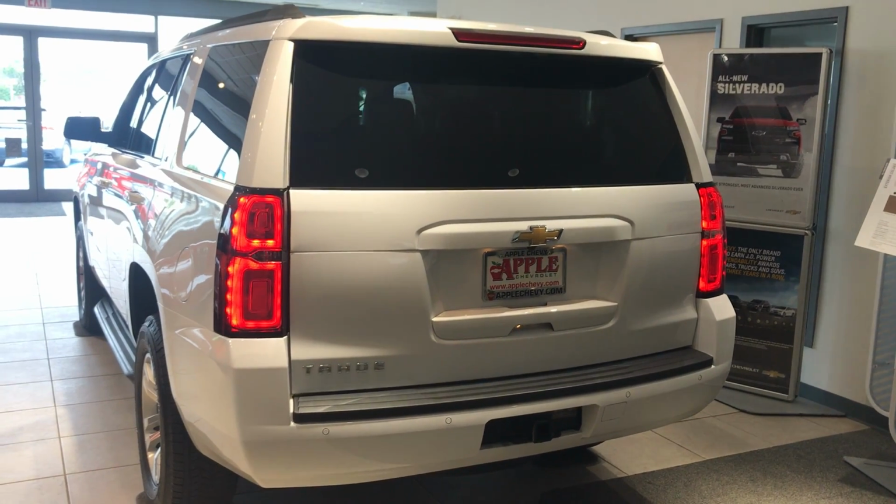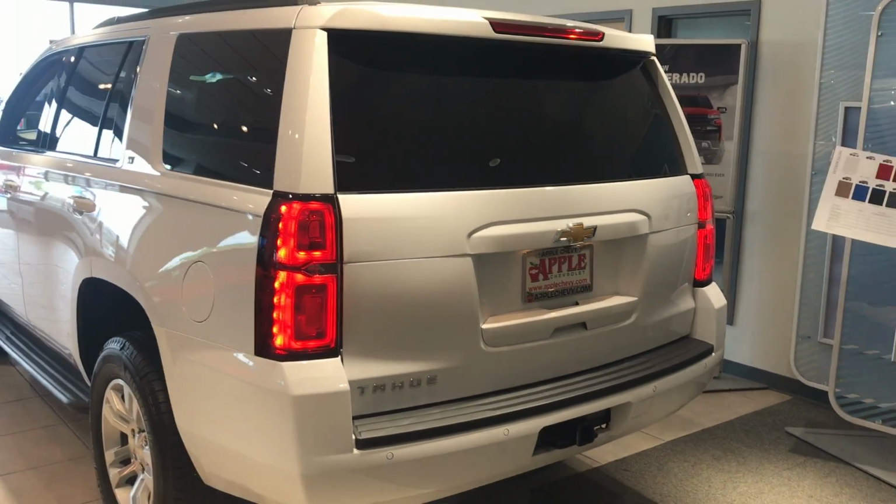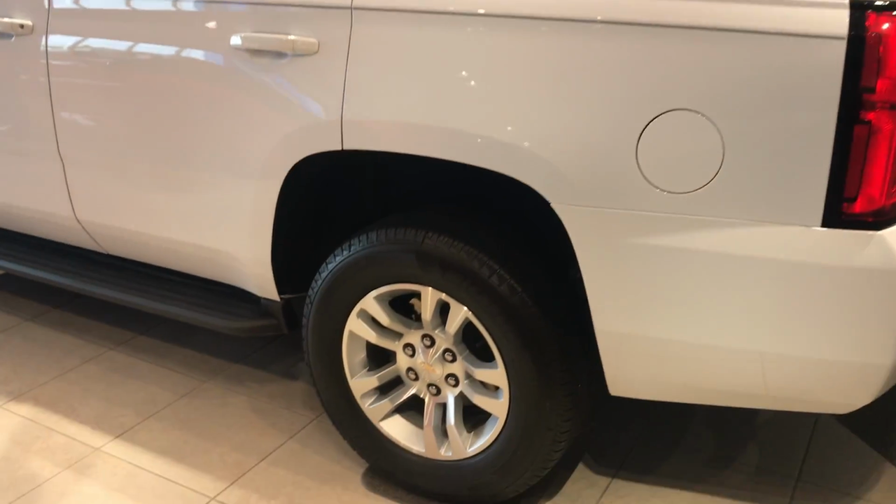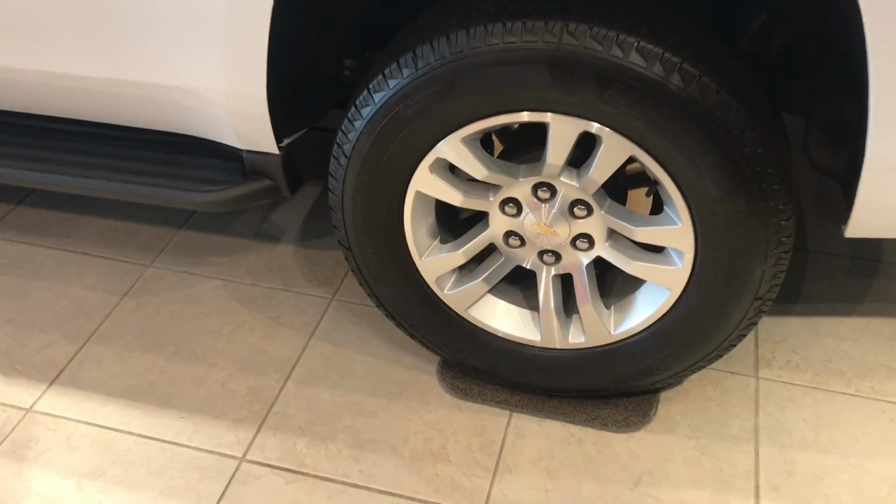It is a four-wheel drive vehicle with a 5.3-liter V8 engine. It does have your back tinted windows and 18 by 8.5 inch aluminum wheels.